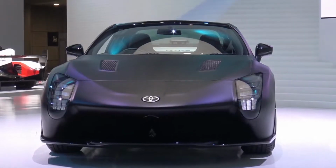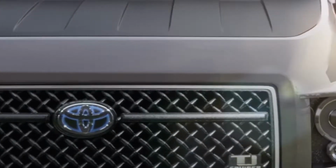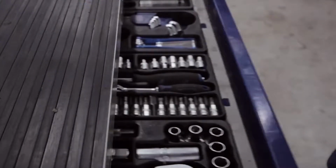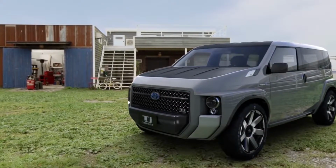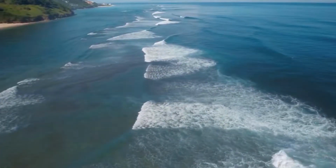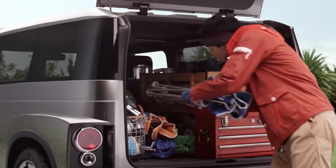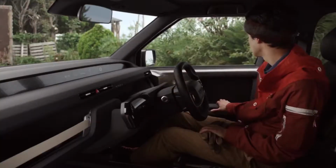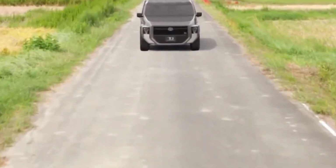But the number 1 coolest car at the Tokyo Motor Show for 2017 is the TJ Cruiser. Toyota have been very open that they will only build this car if it's well received. It was developed in response to the SUV boom in America for the on-the-go consumer who wants a long-lasting product for the outdoor activities and for work activities. The TJ is a combination of a van and an SUV on a hybrid platform, and I'd buy one. The dogs would love it.